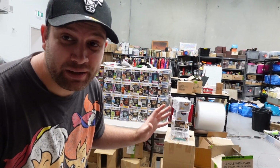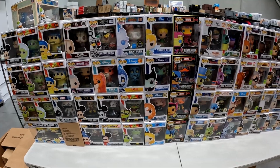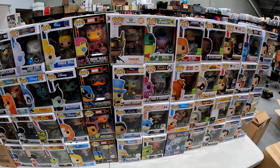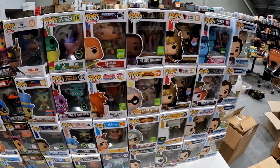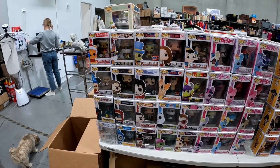Okay, to speed this up a little bit, row 3 is now up. There is a bunch in there that are worth some money. What I might do right at the end, after I put all the rows out, is I'll pull out the really expensive ones and show you guys what they are, tell you how much we paid, and then what I think we're gonna make out of this whole deal. Row 4, another lot full of absolute bangers.